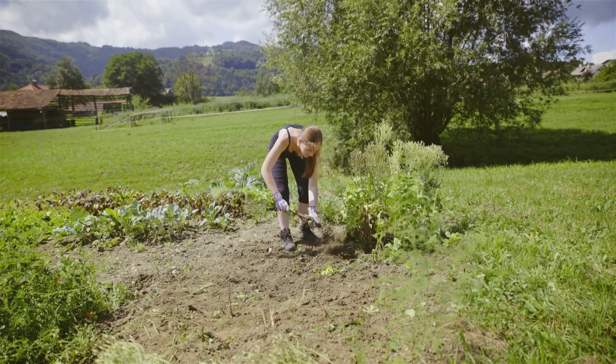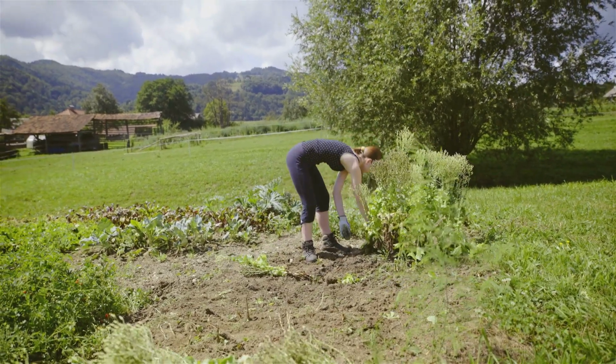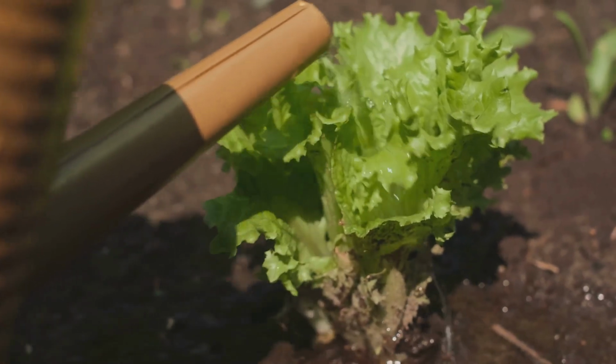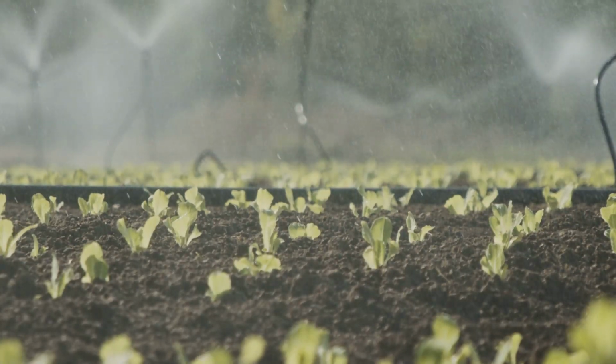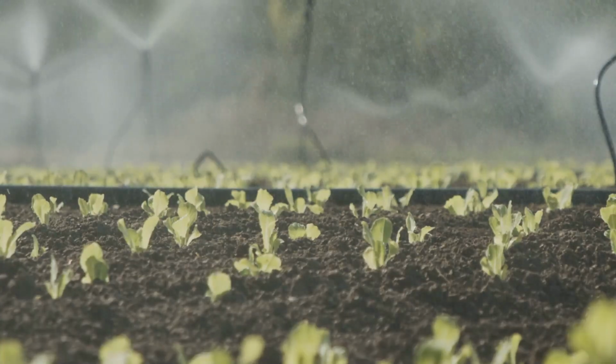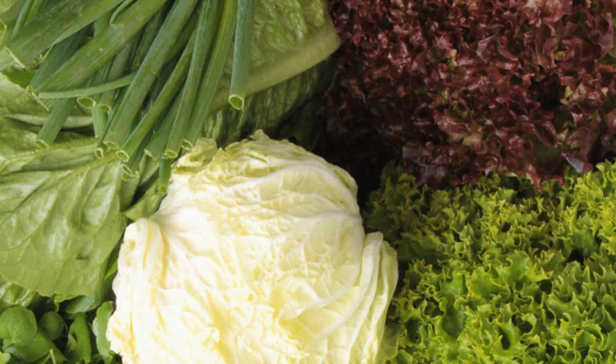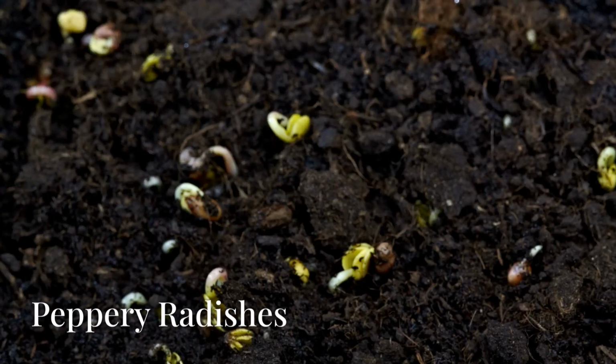Lettuce prefers well-drained, loose soil with a slightly acidic to neutral pH. To keep your lettuce happy, water it regularly, providing about an inch of water per week, and mulch around the plants to help retain moisture. For a wide variety of heirloom lettuce seeds, including black-seeded Simpson, I highly recommend Sow True Seed.